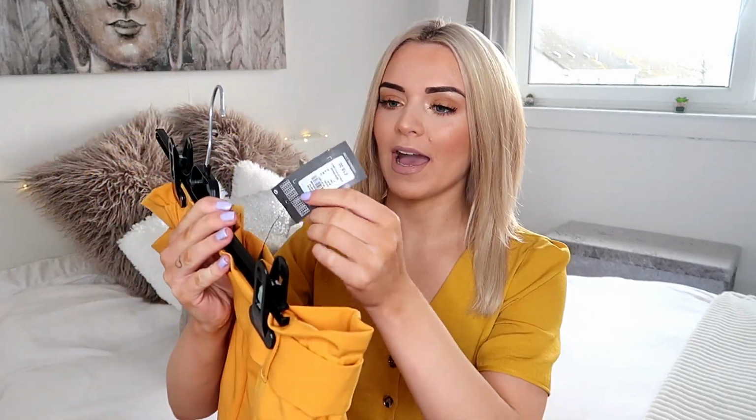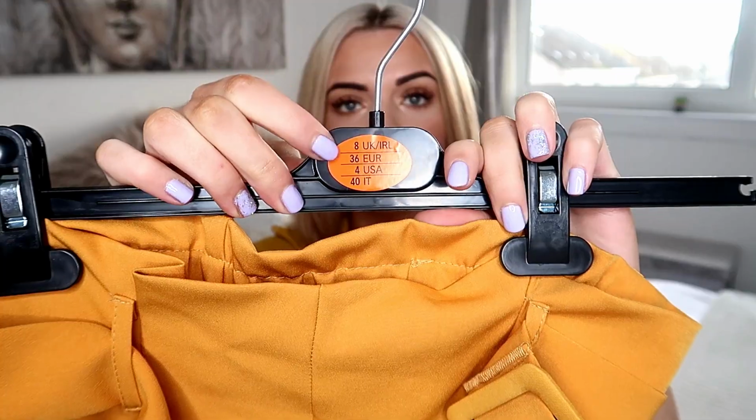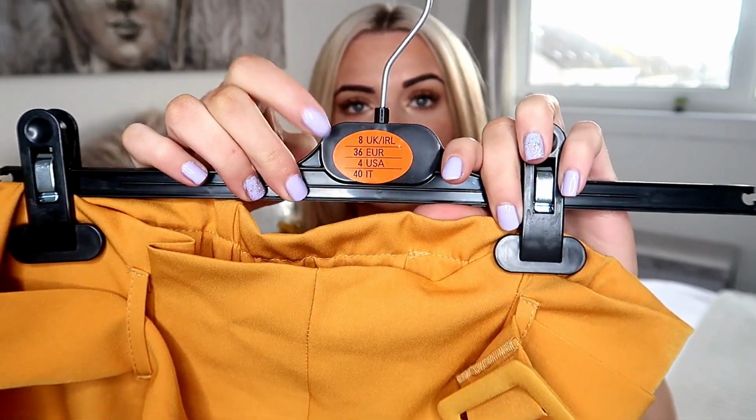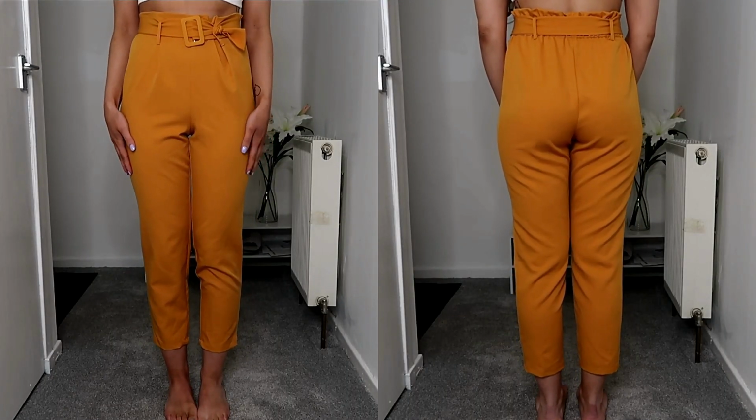I picked them up and didn't see the label, but I picked them up, and the hanger, if you can see that, the hanger says a size 8. Okay, I am a size 8. And then I came home and the label says a size 10. Now, I'm sure that's happened to a lot of us when we have been to Primark, and it's so annoying. However, I have tried these on and I think the belt has saved it. I can just make them a little bit tighter and it doesn't look too bad, to be honest, but I wasn't surprised at all. Like, that happens in Primark all the time.